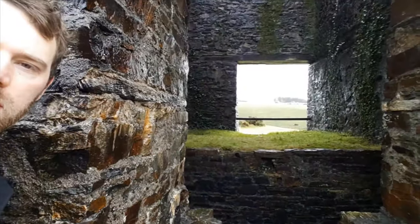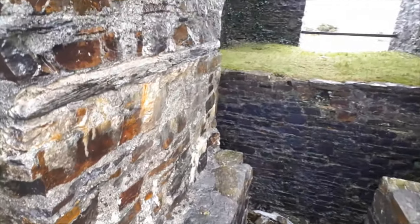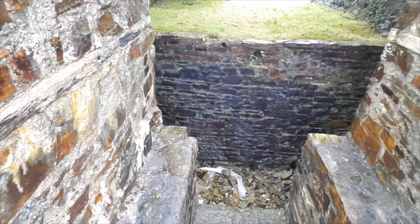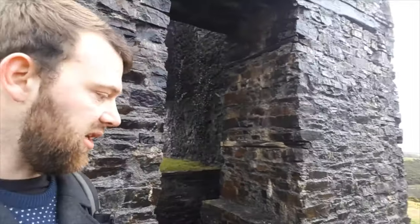I mean, that's what it looks like inside. It looks like they're filled in. If there's a hole there, they've filled it in. You can see rubble down there. So this would have been filled with a steam engine at one point, and it was literally a pumping house. It was just to pump the water out of the mine, stop it filling with water. So that's all it was.